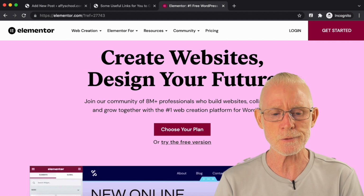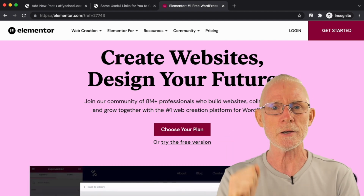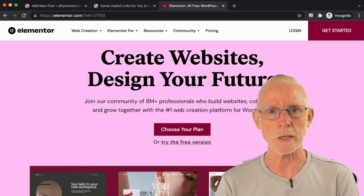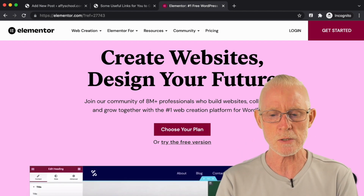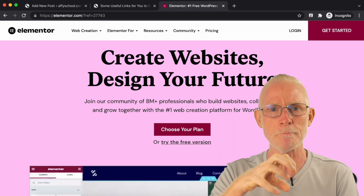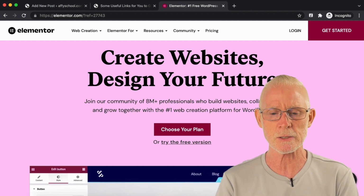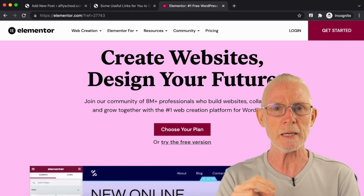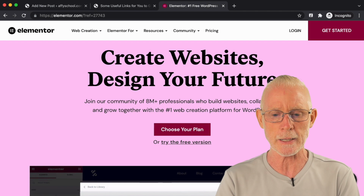Now, one of the downsides with Elementor is that if you remove it later on, it will leave a lot of stuff on your site that you'll have to clean up. If you want to use another site builder, then there's a little bit of a cleanup to do. So it's not basically 100% pop it in, pop it out, and away you go. There is a bit of cleanup to do. So just bear that in mind. It's sort of a long-term decision that you're going to do. So if you're going to play with this, do it at the beginning, take a backup, play with it, and then if you don't like it, just restore the backup.